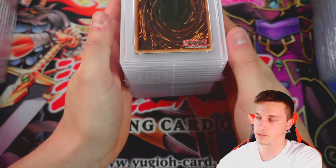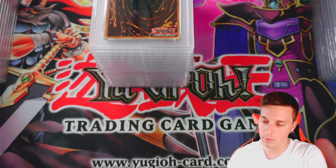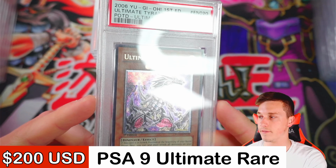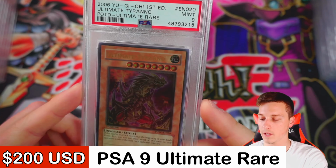and then we'll get into the intermediate boys. So these are some nicer slabs. A bit more expensive, probably upwards of $50. And let's start off. So we have Ultimate Tyranno. So this is a very beautiful card. Ulti Tyranno, a Power of the Duelist hobby card, which is brilliant.